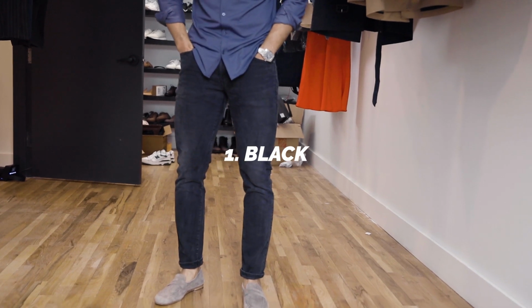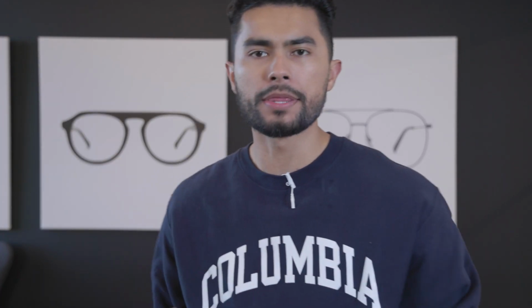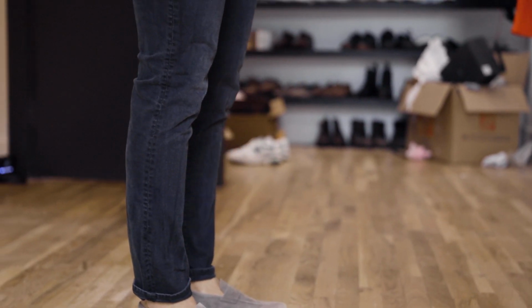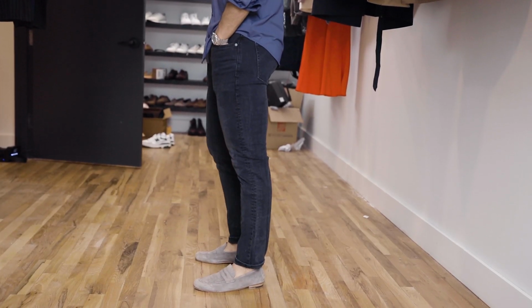Black. You need to have a pair of black jeans. In my opinion, out of any denim that you can wear, this is the dressiest pair. This is the pair that you can level up without actually having to wear a suit or slacks or chinos or anything like that. Personally, I prefer a slimmer cut here because I'm going for that nice tailored look. It's so dressy that you can pair these nicely with a pair of loafers, a nice button down, or even a nice sweater, and you got a sweet look that's not gonna make you feel out of place.